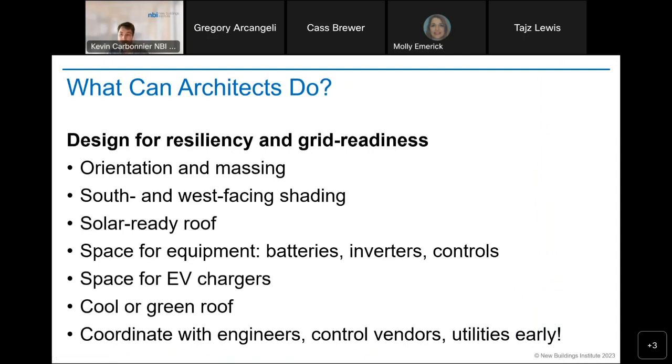Depending on what perspective you're coming from to this seminar, we'll talk about what architects, engineers, and owners can do. So for architects, you can design for resiliency and grid readiness. Think about your orientation and massing. Having south and west facing shading can reduce your heat gain and therefore your energy demand during those peak times in hot climates, like I mentioned. Make sure you've got a solar ready roof, with the space, the structural capacity, and all of that. Leave some space for batteries. These things need ventilation. They take up space. Make sure you've got some physical room for that if the building wants to install that in the future.